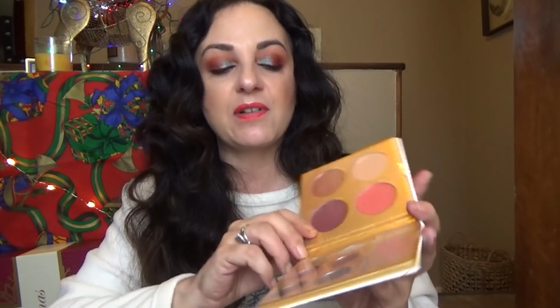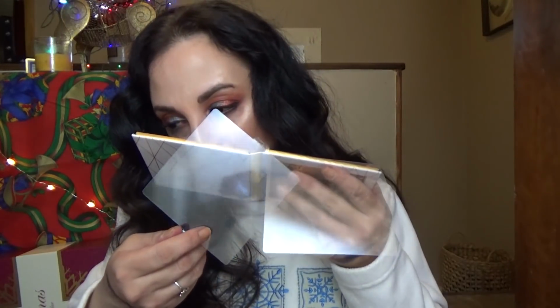Now on to my last bin. I know, it never ends. We just got this Pür Masquerade palette. It was in the BoxyCharm. I haven't played around with this enough because literally we did just get it. I want to sniff it all the time because it smells like cotton candy.